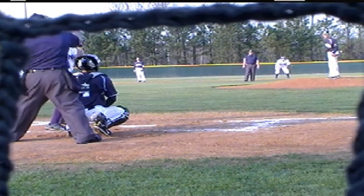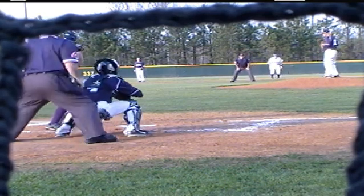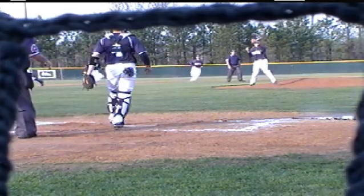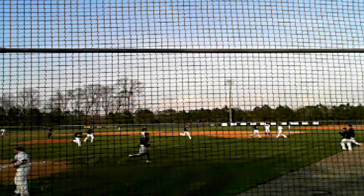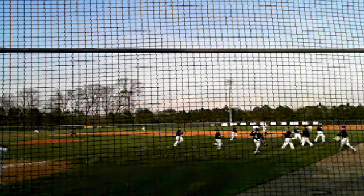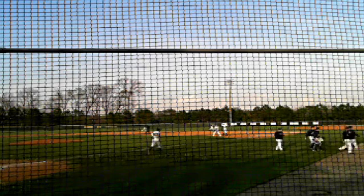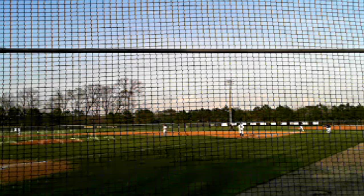Here we go. Got 2 outs, the bases loaded here for Hiram in the bottom of the first. Pitch hits back to the pitcher, gets the ball, takes time, throws to first for the out, gets out of it. So had the bases loaded, got a ball hit right back to him for the out to end the inning. So at the end of 1 complete inning, it's North Paulding Wolfpack 2 and Hiram Hornets 1. 2 runs, 2 hits, and no errors on the Wolfpack. 1 run, 2 hits, and 2 errors on the Hornets here in the bottom of the first.